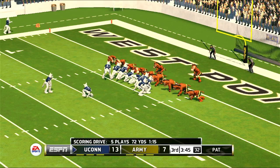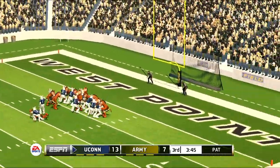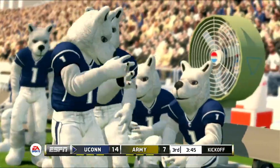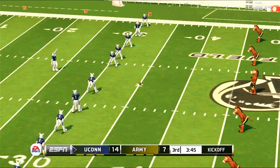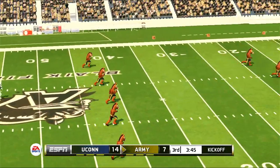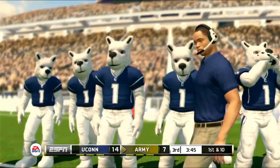That is a clutch touchdown. Tie game, and they find a way to put it in for six. I know there's a lot of time left, but that was a big one. And he converts the extra point. Connecticut ready to kick this one off. He really got a hold of that kick. And it sails out of the end zone for a touchback.